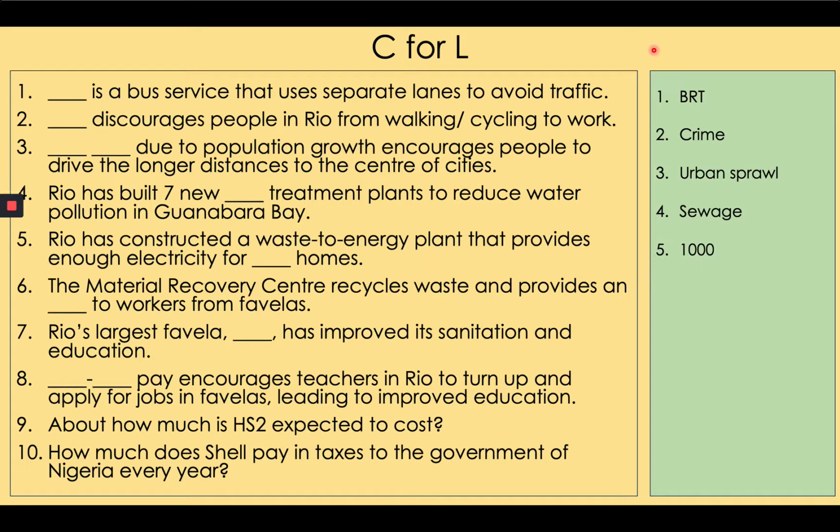6. The Material Recovery Centre recycles wastes and provides an income to workers from favelas. 7. Rio's largest favela, Rocinha, has improved its sanitation and education. 8. Performance-related pay encourages teachers in Rio to turn up and apply for jobs in favelas, leading to improved education. 9. About how much is HS2 expected to cost? It's between 80 and 100 billion pounds.